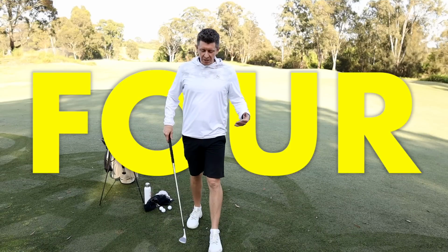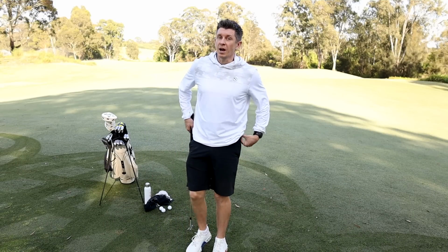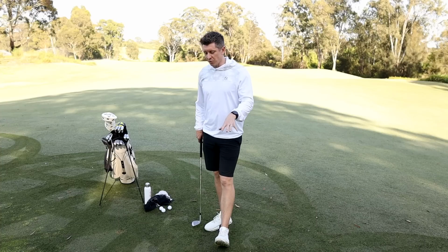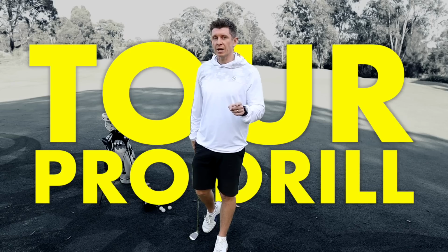The fourth one, and admittedly this was going to be a tricky one to spot, but it's about calibrating your chipping and having some really good, easy information to hand about how you chip the golf ball. It's a drill that a Tour Pro gave me.